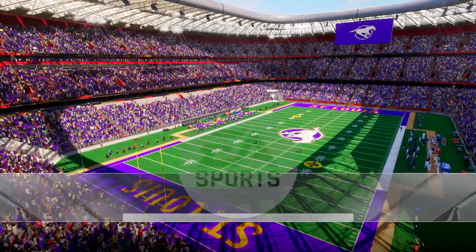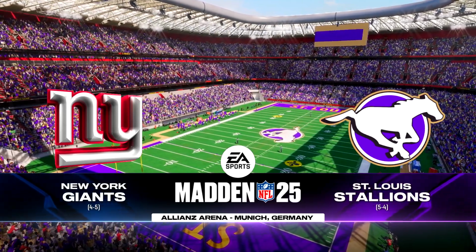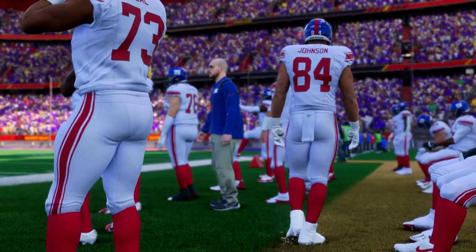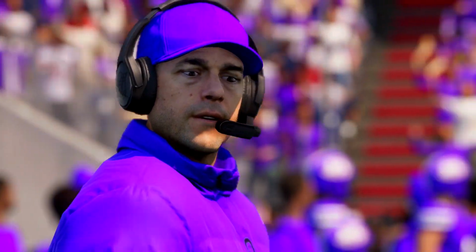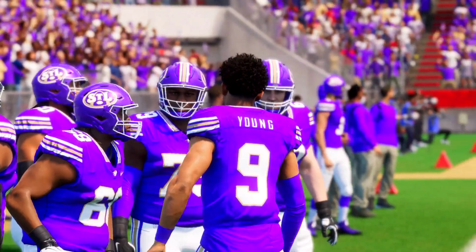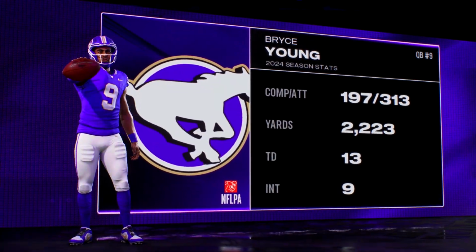Week 10 of the NFL season sees the St. Louis Stallions and New York Giants in Munich for the Germany game. Big international matchup. Well, maybe not, but an international matchup nonetheless here. The Stallions have been on a hot run recently. Can they keep it going?